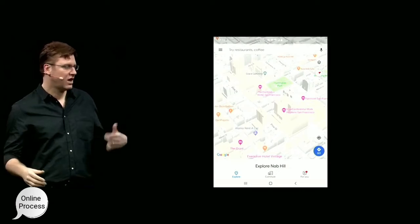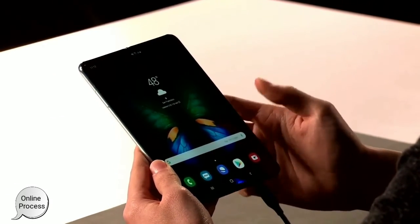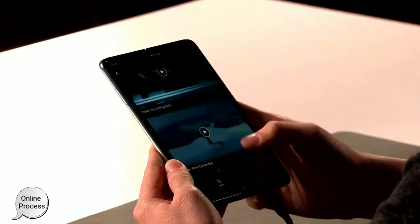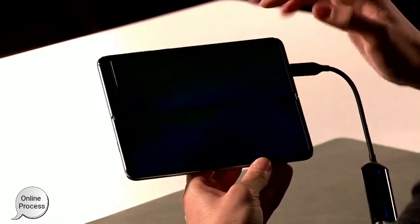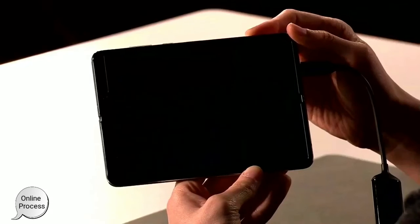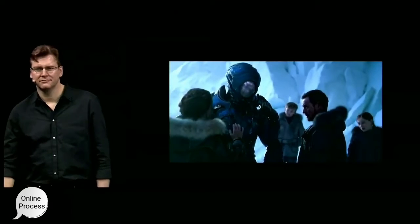Okay, so how about we check out another app on the big screen? How about Netflix? Sure, I'm a huge fan of Netflix. I usually watch it on my tablet, but now I can watch it right on the Fold. Wow, that is a gorgeous display. So I see what you mean. The Fold is perfect for watching videos, reading your favorite books, or taking a video call. And you can do all 3 at once.